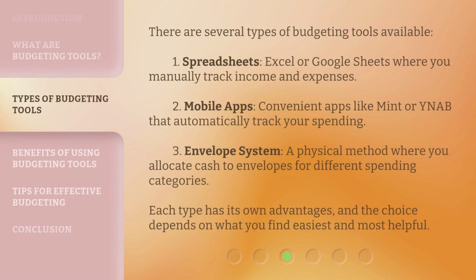There are several types of budgeting tools available. 1. Spreadsheets, Excel or Google Sheets where you manually track income and expenses. 2. Mobile apps, convenient apps like Mint or YNAB that automatically track your spending. 3. Envelope system, a physical method where you allocate cash to envelopes for different spending categories. Each type has its own advantages, and the choice depends on what you find easiest and most helpful.